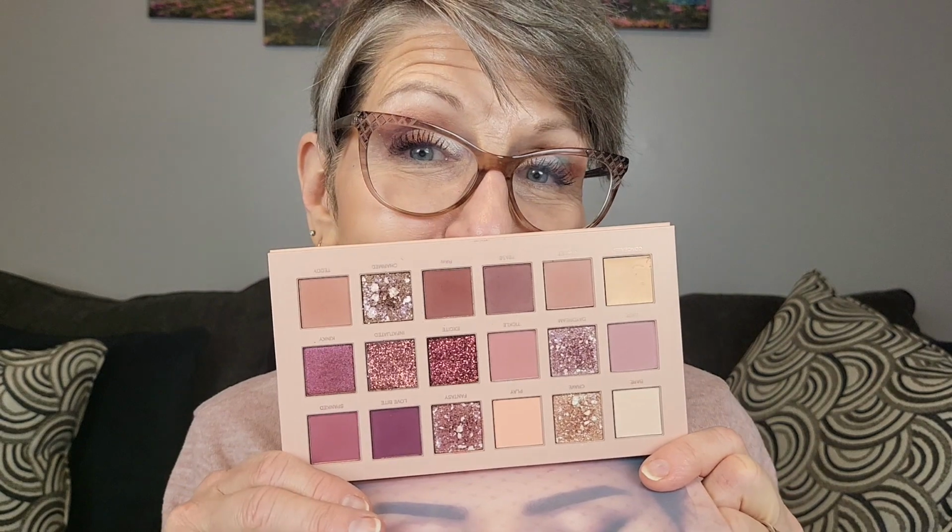2 left. My other one from Huda Beauty is the New Nude. This is a palette that's good any time of year, but this is such a perfect, soft, romantic palette to me. I love this palette. This is one of my favorite palettes, and I think this is a good palette for most people.